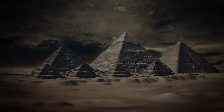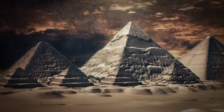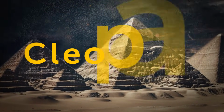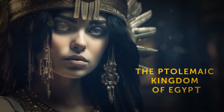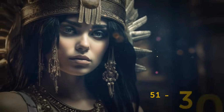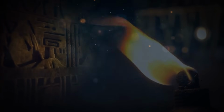More than 100 years have passed since then, and now humanity has finally become close to another large-scale discovery, the tomb of Cleopatra. This queen was the last active ruler of the Ptolemaic Kingdom of Egypt, who sat on the throne from 51 to 30 BCE. There are many ancient records about Cleopatra, her reign, and her unusual personality. But until now, no one has discovered the secrets about her passing away in the burial place.